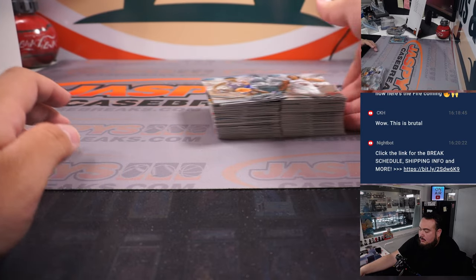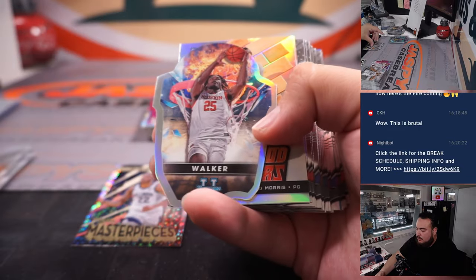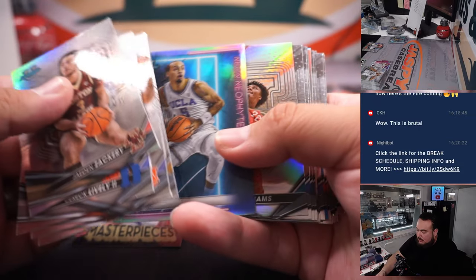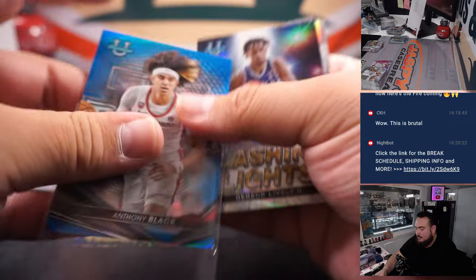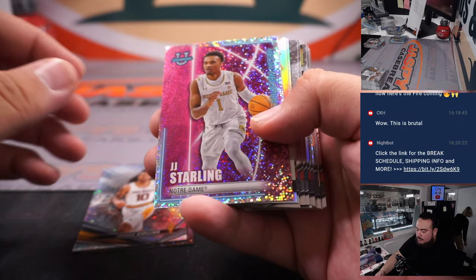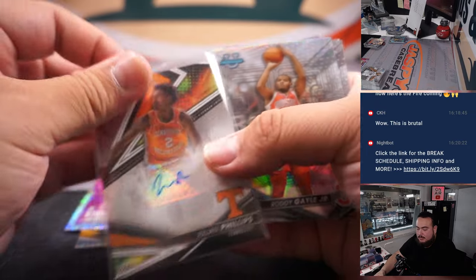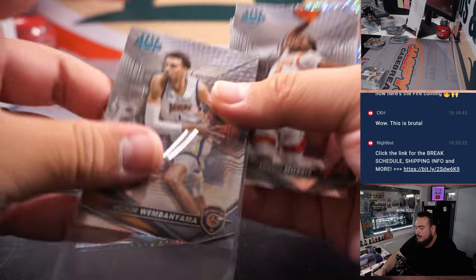All right, two more, guys. Got more. We got Malik for now. Blue to 150. Malik, letter M, is John. Anthony Black to 150. J.J. Starling. Julian Phillips. Letter J. Daniel. There's another Wembanyama. It's three base and a refractor.